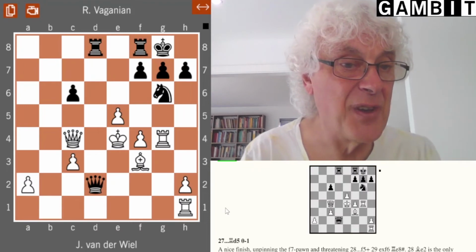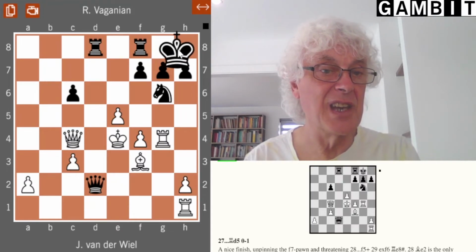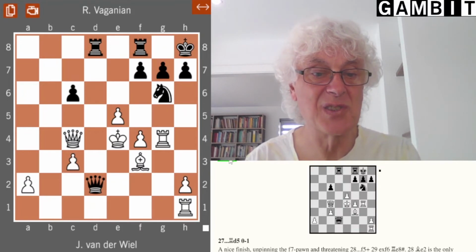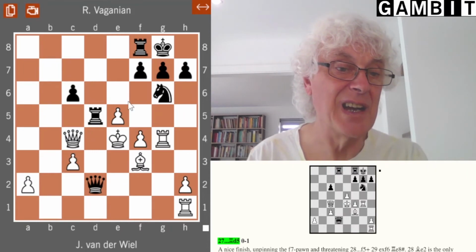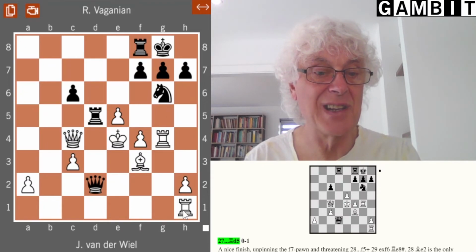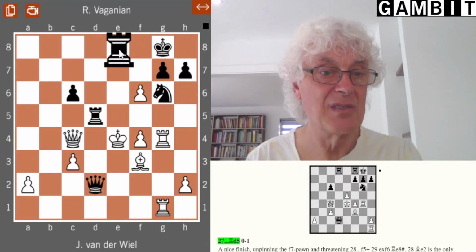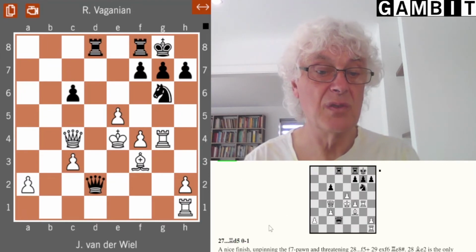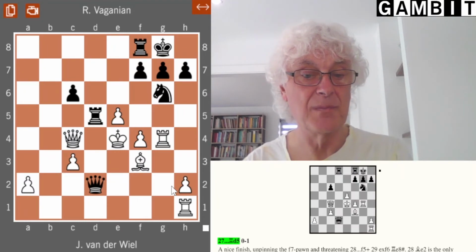Now black has various ways to win. He can play king h8 and then f5 check. Now the pawn is unpinned. That may be the quickest, but what Vaganian played achieves the same thing in a similar way. It unpins the pawn on f5 by putting the rook on the same diagonal as the queen, and now there's a deadly threat of, for example, if white plays this, f5 check, takes rook here and it's checkmate. There's actually no good way to prevent this f5 check threat, so Van der Wiel resigned at this point.